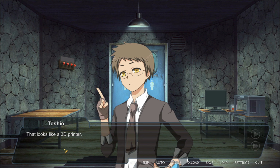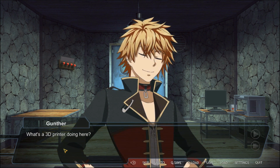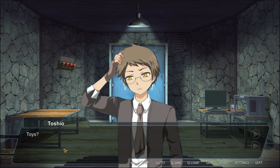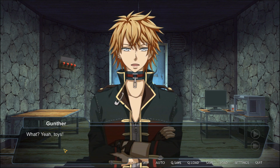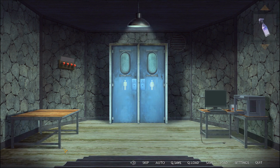That looks like a 3D printer. Yeah, now that you mention it, you're right. What's the 3D printer doing here? Is Hayami printing her own toys? Toys? What? Yeah, toys. You can 3D print miniatures and stuff, right? Maybe there's a market for that in Omotesando. People in that jewelry place should have fun once in a while. Well, whatever the printer is for, we can't really tell unless we turn the computer on.